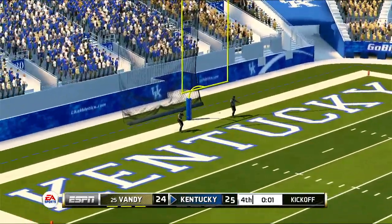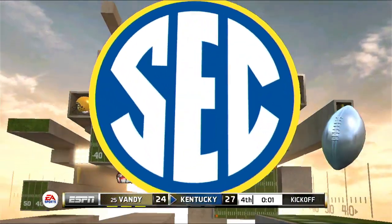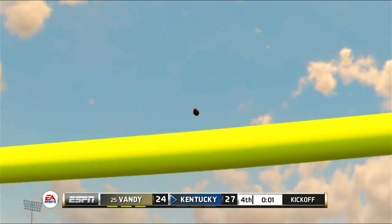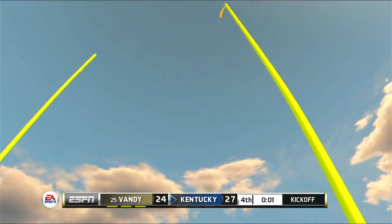The kick is up. And he splits the uprights. And that gives them the lead. I know that I call kickers head cases, but this kid isn't one. It's like he doesn't even feel the pressure.